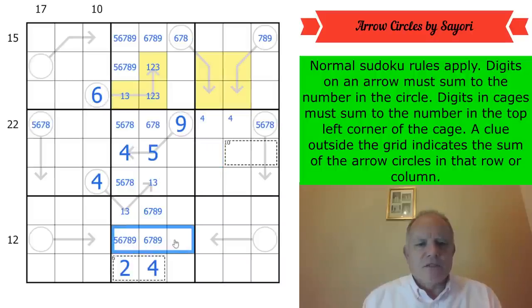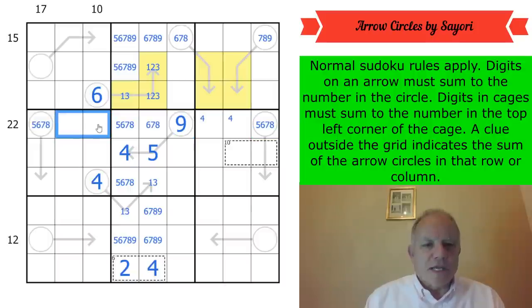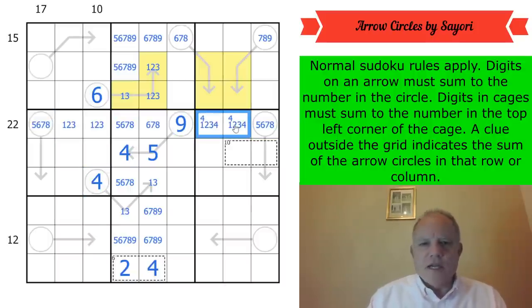These were going to add up to 21. Don't know anything about that yet. Sorry, there is 5, 6, 7, 8, 9 quadruple. So it was worth pencil marking. These are from 1, 2, 3, because they can't be 4. These could include the 4.